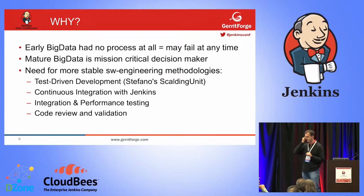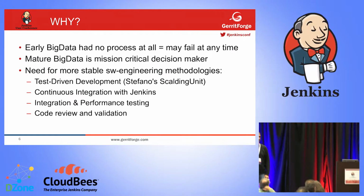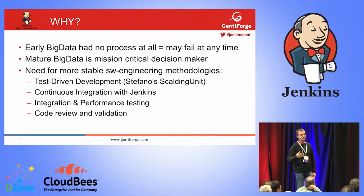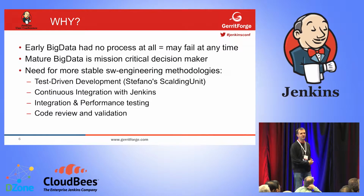Okay, so let's start from the first point. Why? We've been working for the past 2 years for very large clients in Europe on big data projects. And we've seen that the way they were organizing their life cycle was quite crazy. But they were explaining to us all the time, yeah, it's crazy because big data is different. They were saying, in big data, you don't really have security. Everyone can do whatever they want because in reality, you always work in these interactive modes.